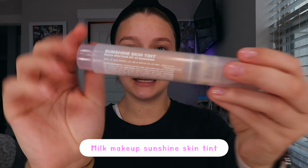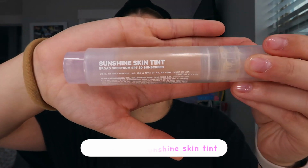And then I had a very hard time finding a foundation that I liked because they all were just so heavy. But I tried this Milk Makeup Sunshine Skin Tint, and it has been my favorite. But it's very misleading because there's a little ball on the end where you think you would roll it on. The ball doesn't move. It's very hard for it to move. Pump it and do a few dots. You can always add more. Can't always take away. Okay.